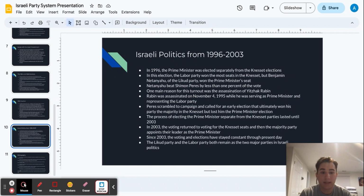Israeli politics from 1996 to 2003. In 1996, the Prime Minister was elected separately from the Knesset elections. In this election, the Labor Party won the most seats in the Knesset, but Benjamin Netanyahu of the Likud Party won the Prime Minister seat. Netanyahu beat Shimon Peres by less than 1% of the vote.